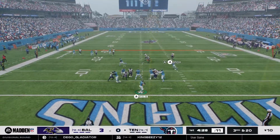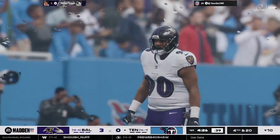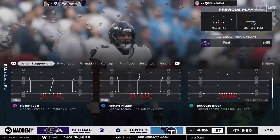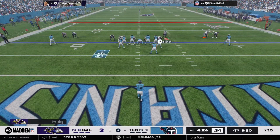3rd and long for him here. And that's a win for the pass rush. Hit as he threw it, leads to the incompletion. 4th down coming up. Here comes the Titans punting unit.